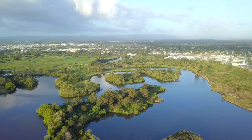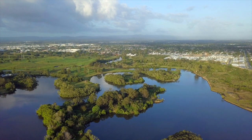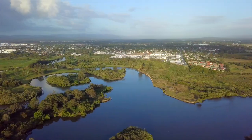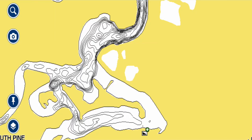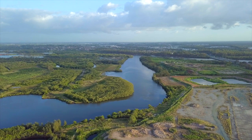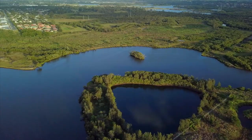One of the things I like most about the South Pine is the amount of cover you can get regardless of which way the wind's blowing. You get a strong southerly and you can get cover on the southern side. It'll blow over the top of your head. You get a strong northerly and vice versa. It really does lend itself to bad weather fishing in this area.